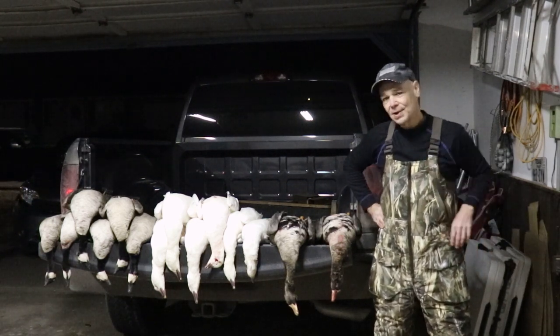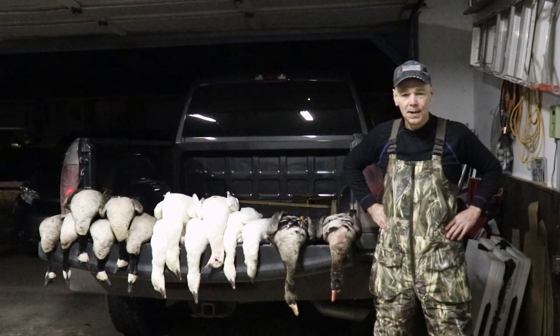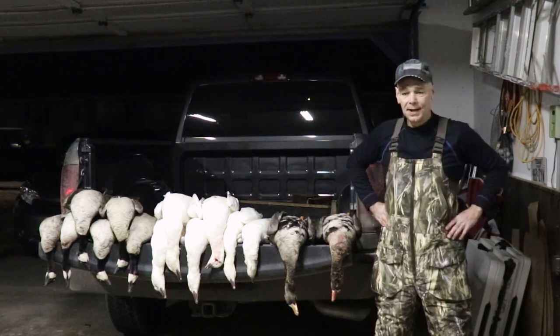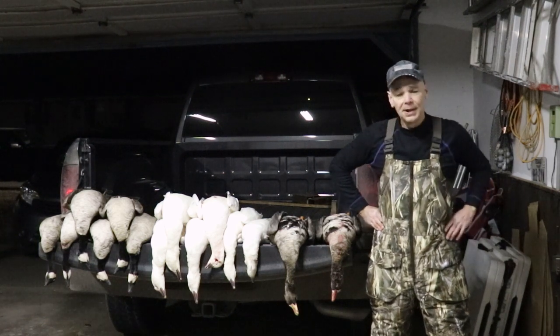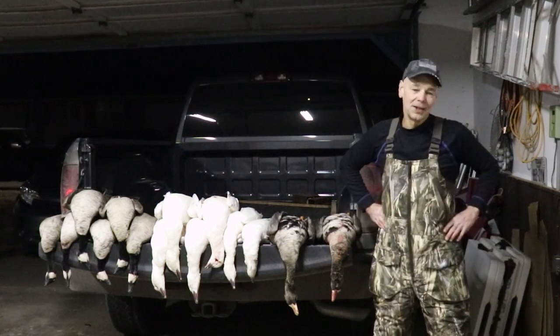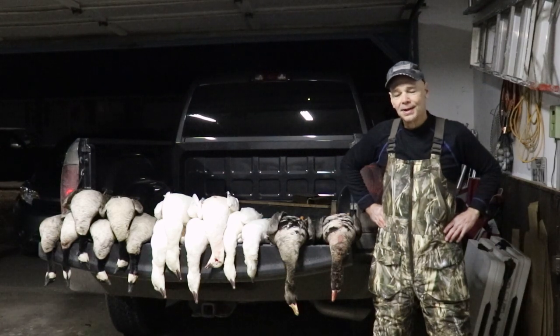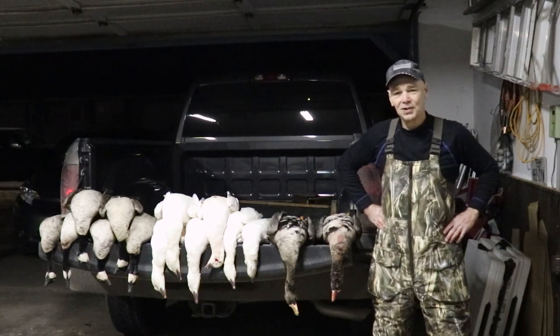As I said, I started off today 4 o'clock this morning. Went way northeast after the Canadas and thought specks, but ended up going way southeast of my location after the snows and ended up with the specks over there. I'm in the middle of the field, so it's not uncommon to have these things right in your face.